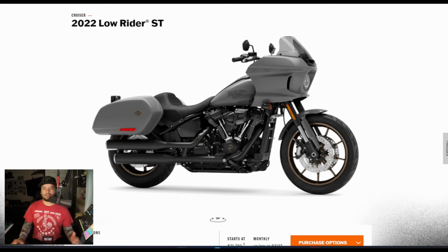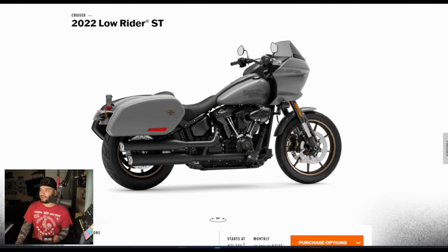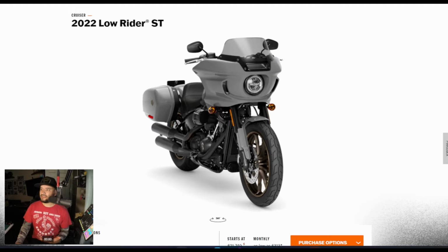Onto the last con of the Lowrider ST. Now, I have not test ridden this bike, so I don't know the wind protection, how it handles, how it performs. It is a frame mounted fairing. It is engineered specifically for wind protection, but like I mentioned earlier, there is some compromise. You have style and you have functionality. You can't really have both when it comes to this type of build.